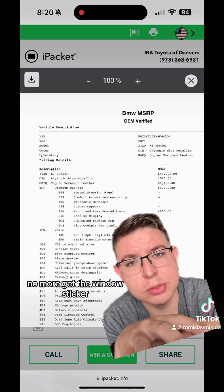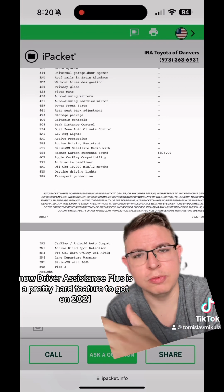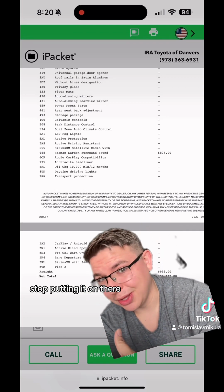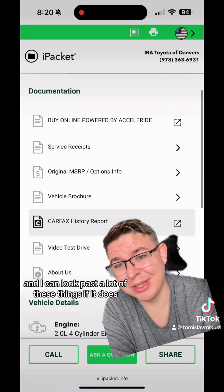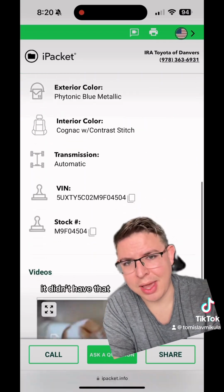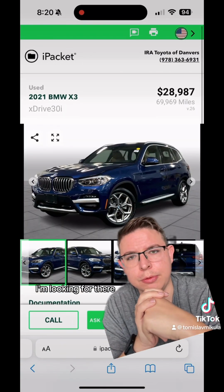Now I'm looking at the window sticker. I just want to see, now Driver Assistance Plus is a pretty hard feature to get on in 2021. They stopped putting it on there, so if you have one with that, it's worth a pretty dollar, and I can look past a lot of these things if it does, but as you saw, it didn't have that. It just had all the normal features, so not something I'm looking for there.